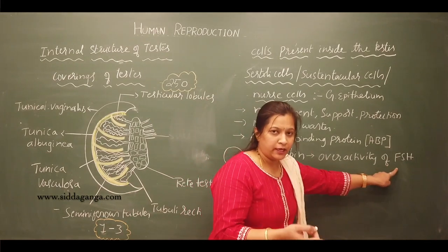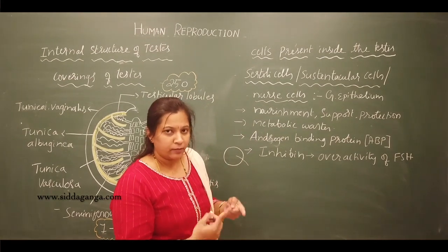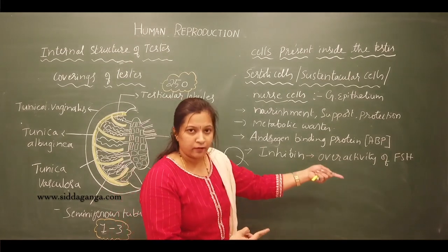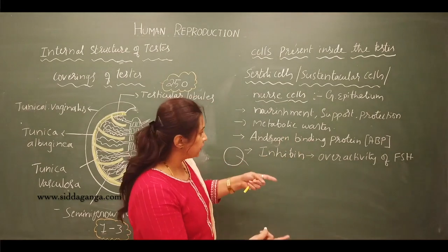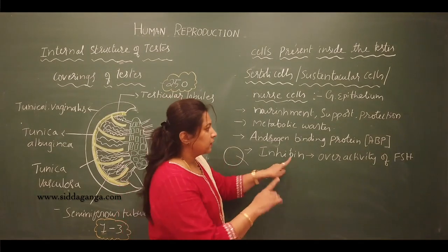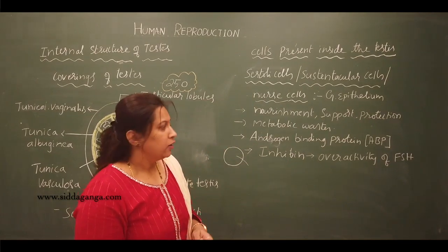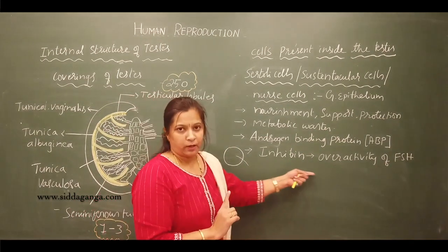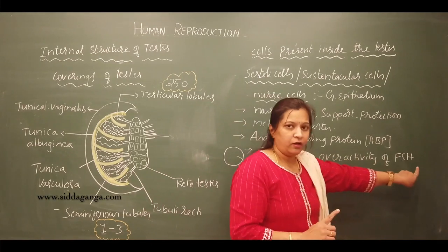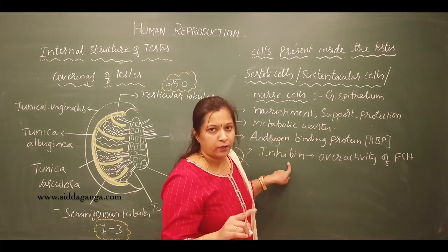The follicle stimulating hormone. Spermatogenesis is continuously happening in the seminiferous tubules. To prevent the excessive production of sperm, to prevent the excessive activity of FSH, the Sertoli cells will release which hormone? Inhibin hormone. This inhibin hormone will suppress the synthesis and the secretion of follicle stimulating hormone, thereby regulating the process of spermatogenesis. So the main function of inhibin is to check the overactivity of FSH, and it helps in the regulation of spermatogenesis.